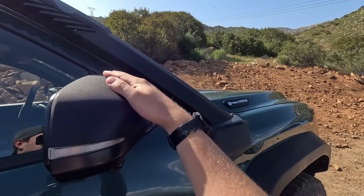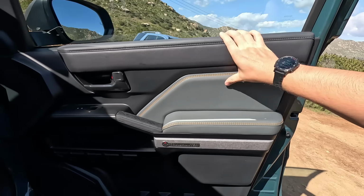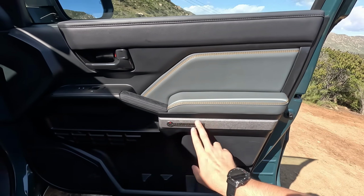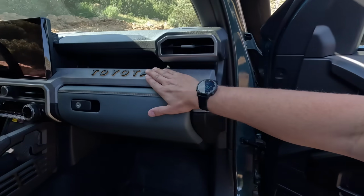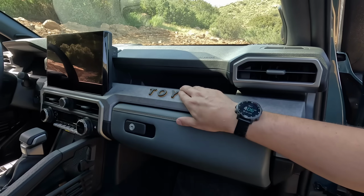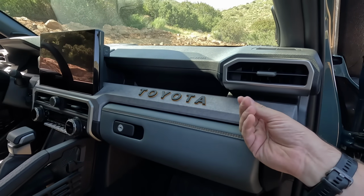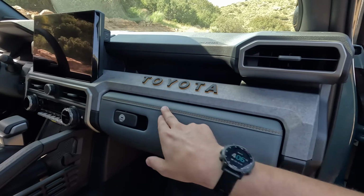And the finish of the side mirrors is the same finish that we have on the fenders too. This interior, it's kind of like a bluish gray with this stone finish Trailhunter badge here instead of like the TRD badge that we saw earlier. I love the Toyota lettering here. You know, the TRD Pro does this in kind of an orangish red. Here it's like a really rich, I would say cheddar cheese sort of color with that yellow stitching.